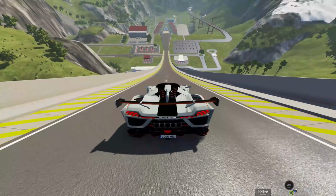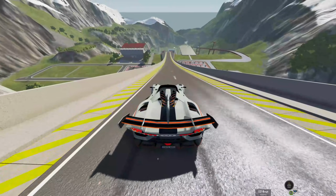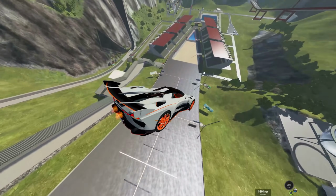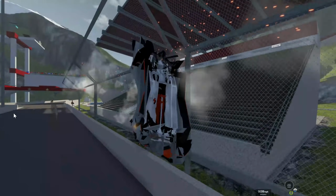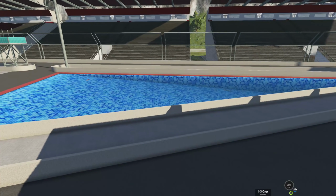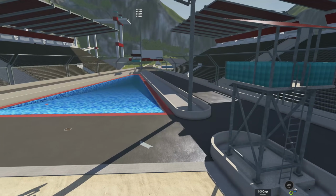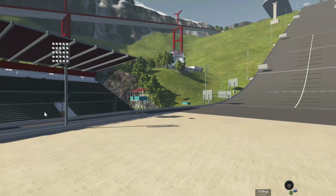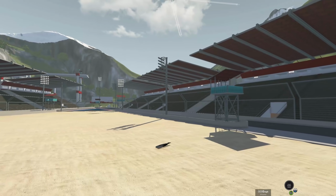Hold on, let's try that again. We gotta feather that in. There we go. That was a little better. Oh my goodness! Oh, just right before the sand. Oh God, this thing is destroyed. $1 billion down the drain right there. That NOS was more like a rocket booster. What the heck, man? But yeah, I think we landed right about here. So right before getting to the sand.